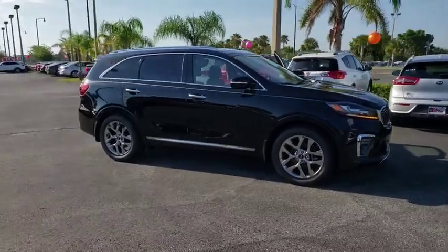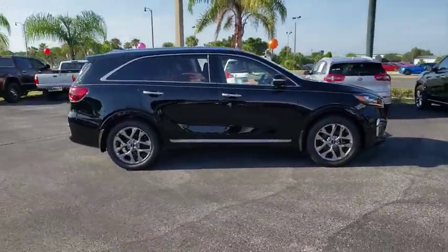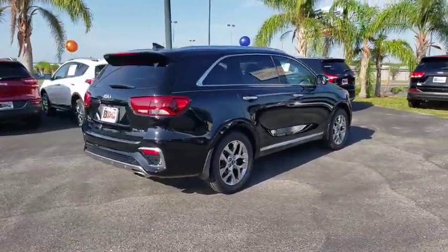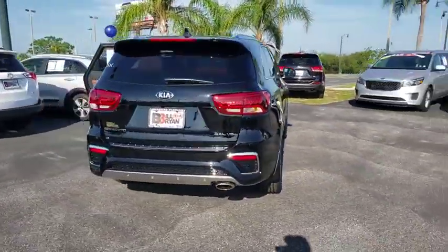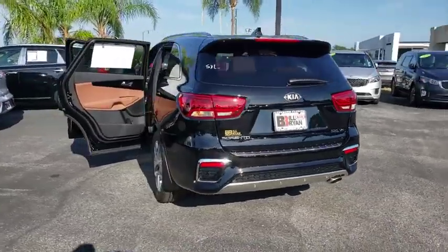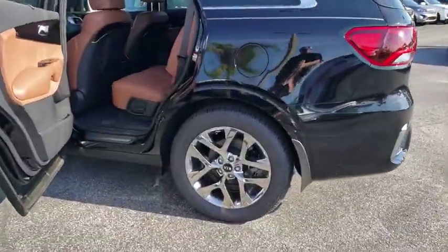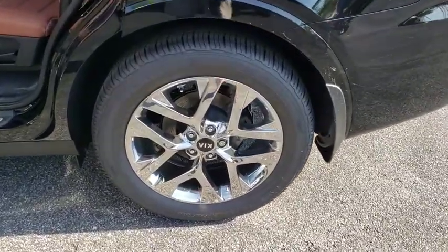Come test drive 2019 Kia Sorento. The Kia Sorento is a comfortable riding, powerful compact SUV loaded with impressive standard features. Take one look at its stylish, sleek design and you'll want to cross over to a Sorento. Here are some of this vehicle's great options.